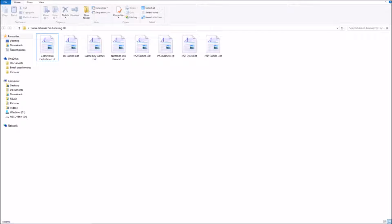I want to show you my folder filled with game libraries I'm focusing on, this being libraries for the systems I own and want to get games for first. As you can see, I have 8 notepads in this folder. We have the lists of DS, Game Boy, Game Boy Color and Game Boy Advance games within the one Game Boy folder, Wii, PS2, PS3 and PSP games, and then a DVD UMD list for the PSP, which is a list of every single film UMD I want for the PSP. Again, I found a list for every DVD released for the PSP online and typed all of them out myself.